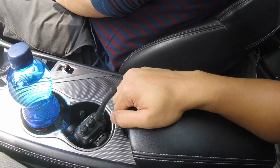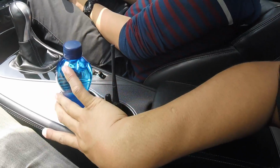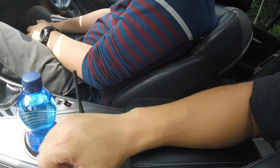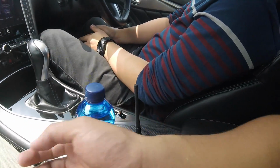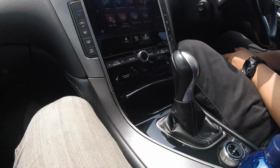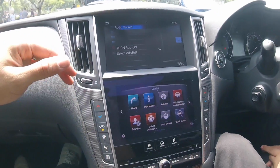And then can this slide? No, see, this thing cannot slide. So why, if you move the cup holders up front, you can at least slide the armrest so that we can rest our arms. I felt that my elbows had nothing to rest on just now as I was driving.